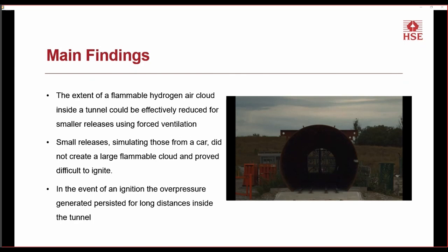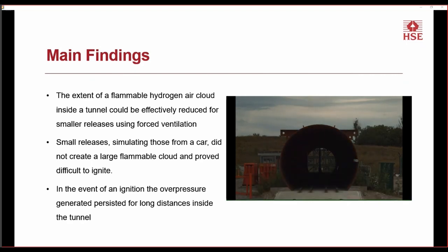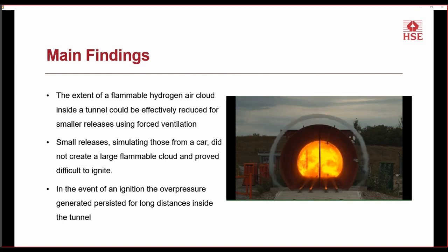And just before I move on to the next slide, I just want to show a video from one of the tests. This shows a release of hydrogen from the centre of the tunnel, which ignites, creating a fireball, and the pressure generated from the event causes what looks like a smoke ring at the mouth of the tunnel, but is actually water vapour condensing due to the pressure change. And this 10-second video clip was shot in high speed and actually equates to around 125 milliseconds in real time.